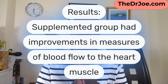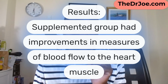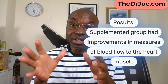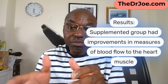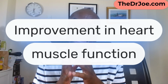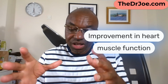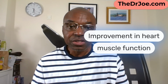What did they find? Well, the study authors found that the supplemented group had improvements in measures of blood flow to the heart muscle. What does that mean? If you widen the capacity of the arteries that are feeding your heart muscle, you are delivering more oxygen and more nutrients to it. So, what do you think will happen in that instance? There was improvement in heart muscle function. That is what you expect, because the vessel capacity opens up a little bit more. Quite a desirable benefit.